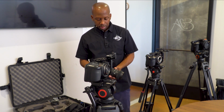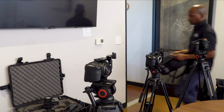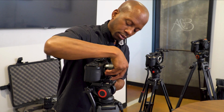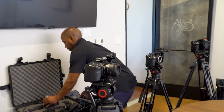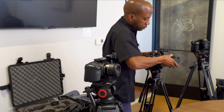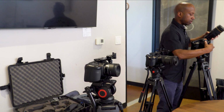Yeah, if I can get it right. So I need that. We're gonna go 50 millimeter here. We're gonna go the 18 to 35 here. Actually need to use an adapter for this one. 18 to 35 here, and we're gonna use the long lens over here. I'm gonna use my 70 to 200 over here on the 6K.